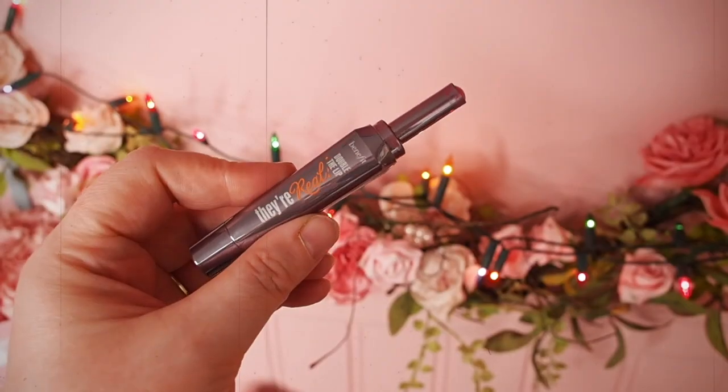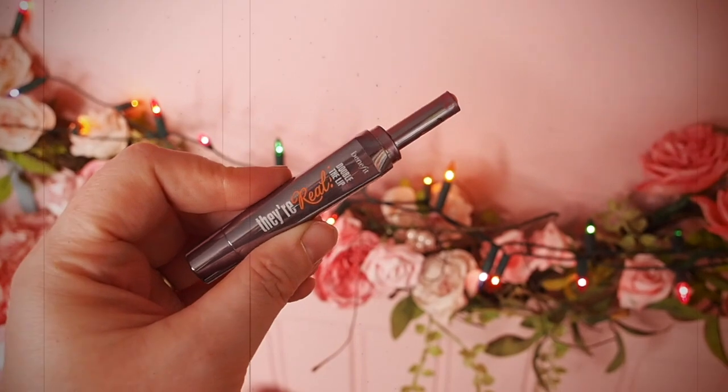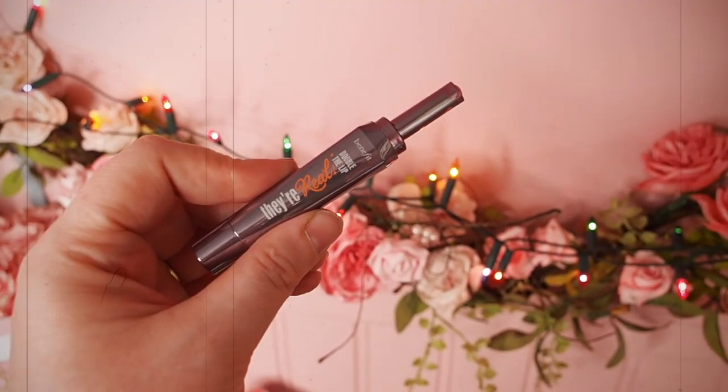Okay, next I have a lipstick. This is the Benefit They're Real Double the Lip Push-Up Liner, and this is in the Revved Up Red. I really like this shade. I think it's very pretty.